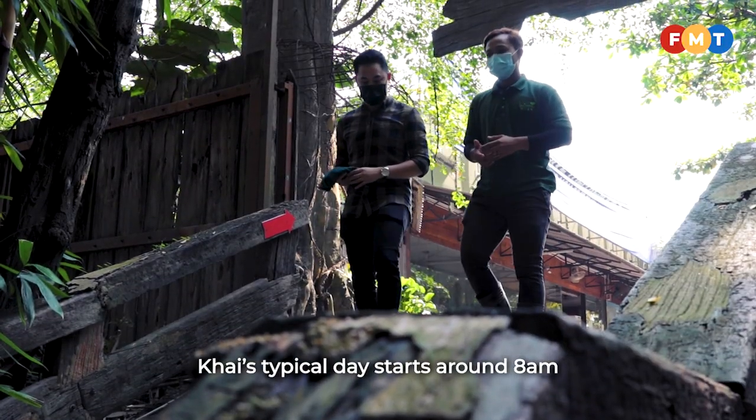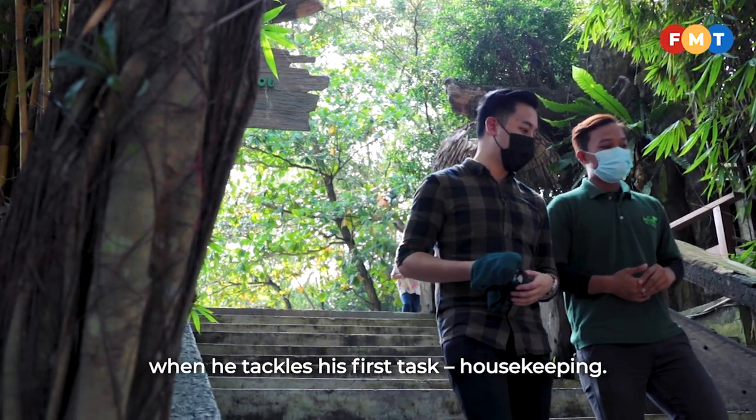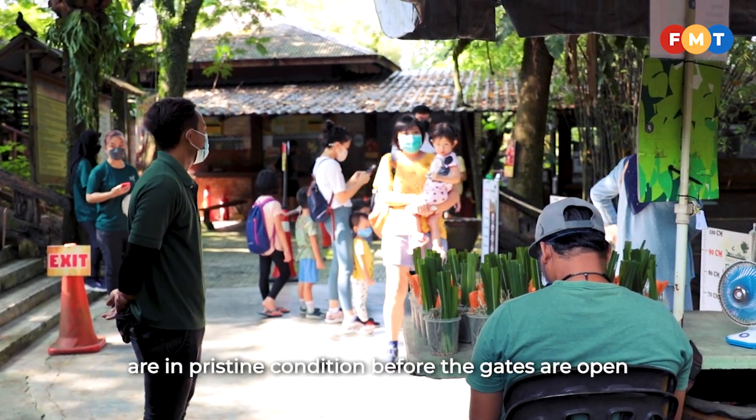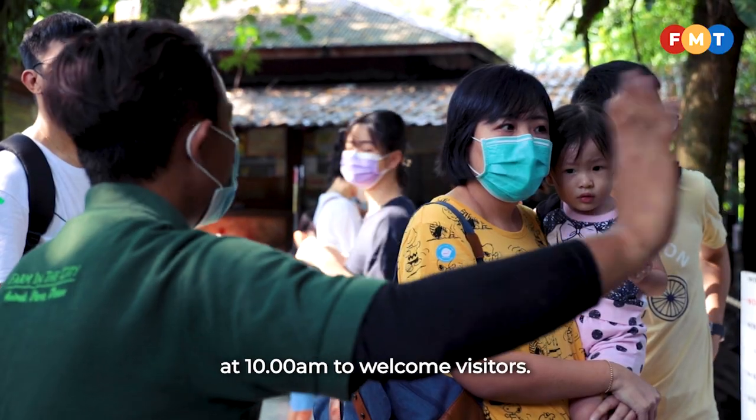Kai's typical day starts around 8 a.m. when he tackles his first task, housekeeping. He has to make sure all the animal enclosures are in pristine condition before the gates are open at 10 a.m. to welcome visitors.